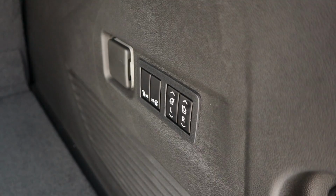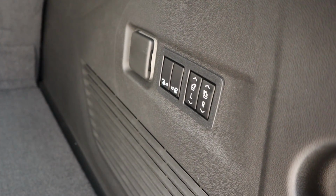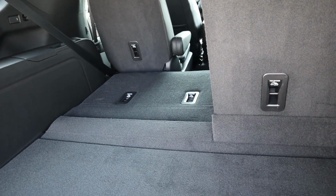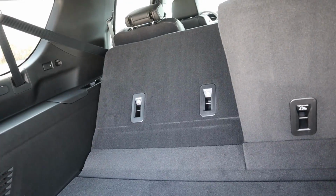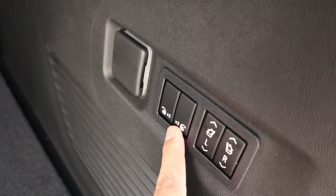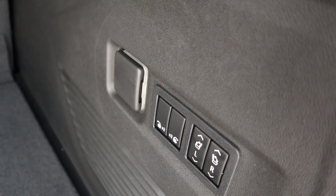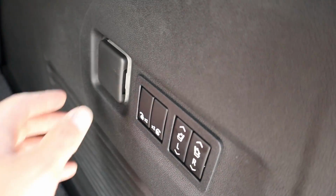And then more importantly, you do have all these fold down buttons for the seats themselves. Notice that you can just press that, pretty self-explanatory, and it'll lower it down. And then you can press that and it'll raise it back up. Now this is for the second row, so you just double tap that and it'll throw it down. It doesn't raise back up, you have to do that manually yourself, but still pretty cool.